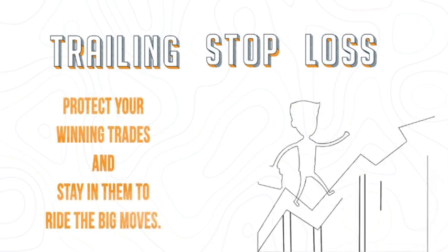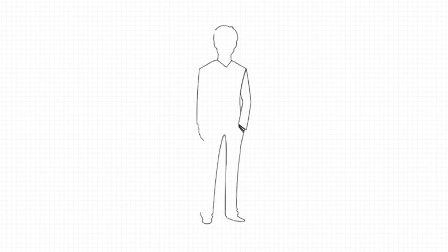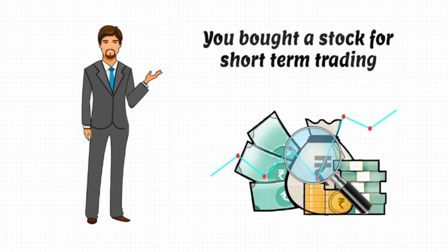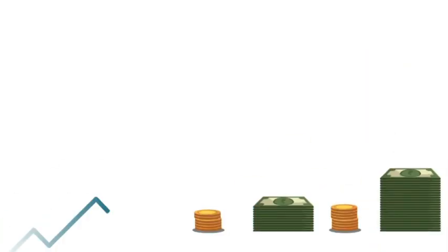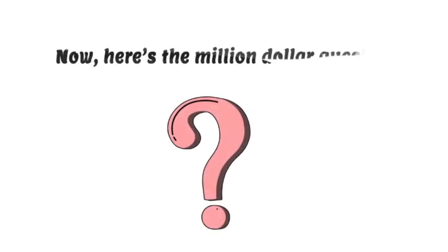Protect your winning trades and stay in them to ride the big moves. Imagine yourself in this situation. You bought a stock for short-term trading based on your analysis, which was bang on. No sooner did you buy that stock, you saw the profits immediately starting to accumulate. Now here's the million-dollar question.